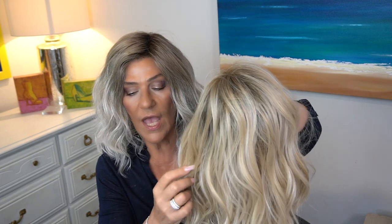The roots are going to be an 8, but they're a warmer root. They're not a cool root, but because we have that Honey Blonde and we have that Golden Blonde in the blend, we're not going to have such a cool ashy color as we find on Cookies and Cream. And when I put them next to each other, you could really see the difference there.